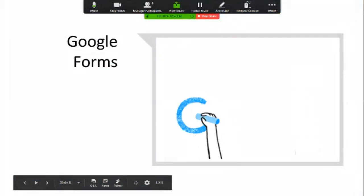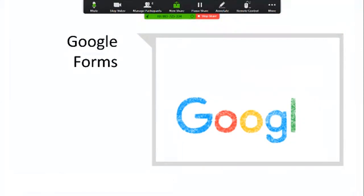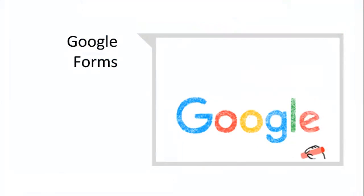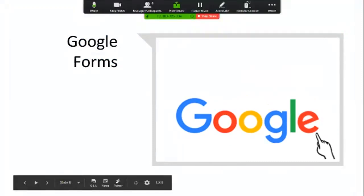So the first thing, Lisa put it out there, the first and easiest thing, and most of the things that we're looking at tonight are EdTech tools that our students do not have to individually sign up for. You can just send them a link and they can participate. So we're looking at very simple EdTech tools tonight. And the first one we're going to look at is the Google form.